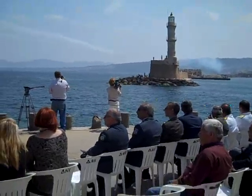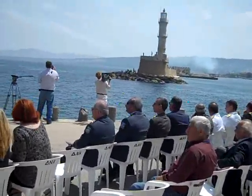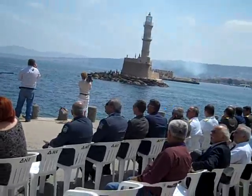On the right-hand side, here comes Enid, and on the left is Red 8, Flight Lieutenant Dave Davis.